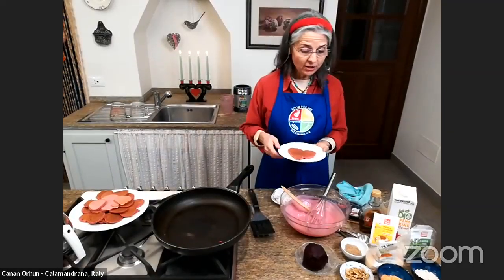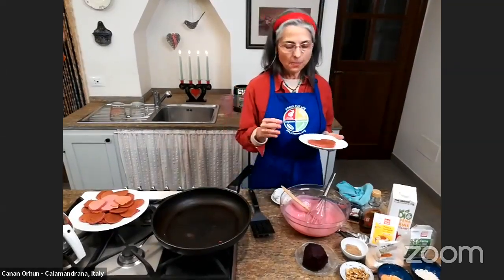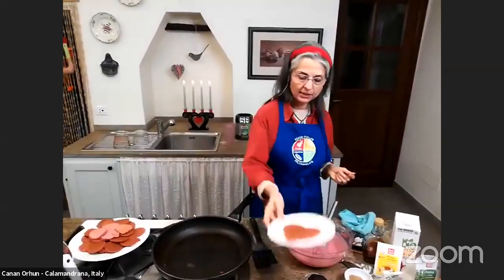I'd just like to let you know that in this batter, I don't put any sugar, and it's quite neutral. So if you want, you can use this batter also for savory dishes, where you can add some spices or something and use it for another purpose, not just for breakfast pancakes.